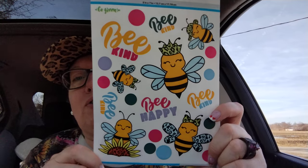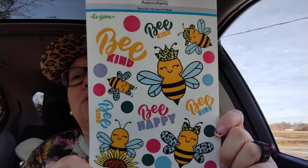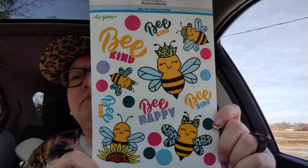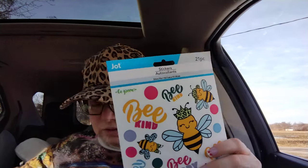And then I found these cute cards. They're Be Happy cards. I'm sorry, y'all, stickers. And I just thought they were so stinking cute. And I had to have them for my junk journaling. So I picked these up. It says there's 21 pieces on them. They're made by Jot. So love those. Had to get them.